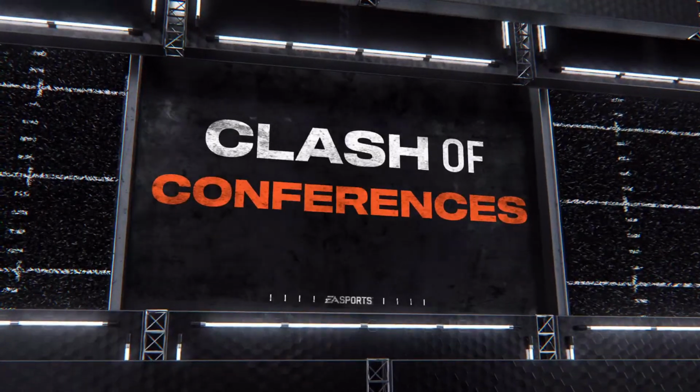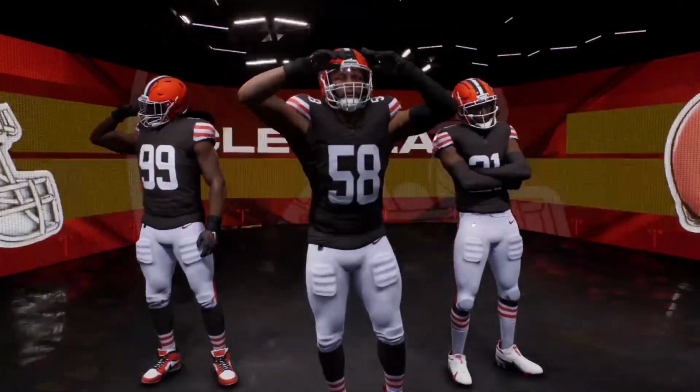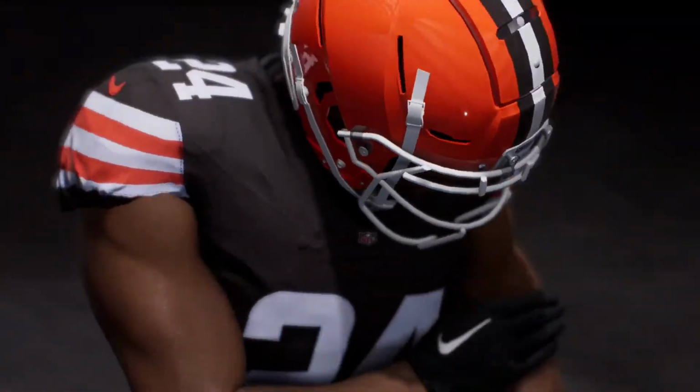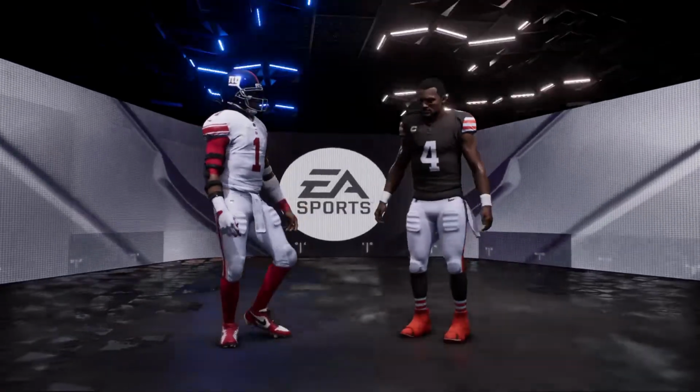It's the NFL on EA Sports. And the question is, are you ready for some football? It's the New York Giants and the Cleveland Browns. And it's all up next.